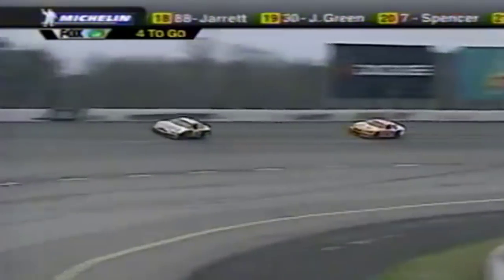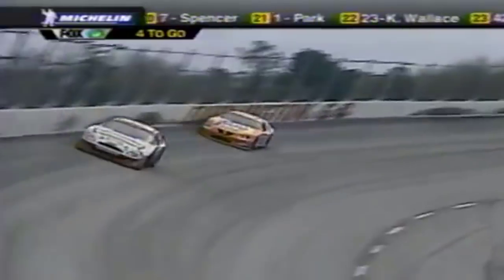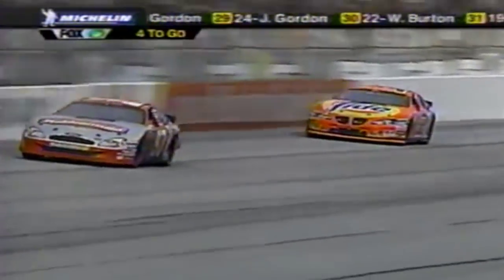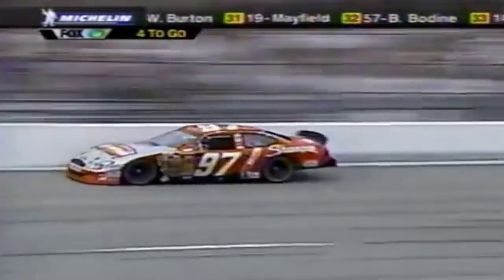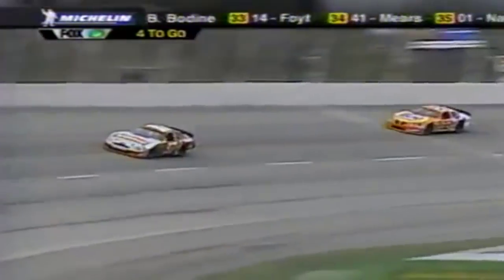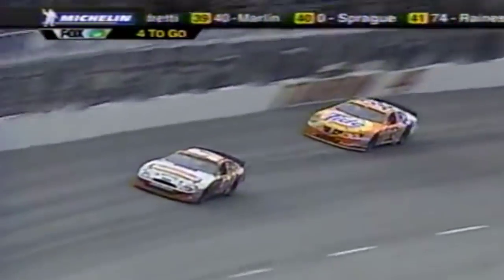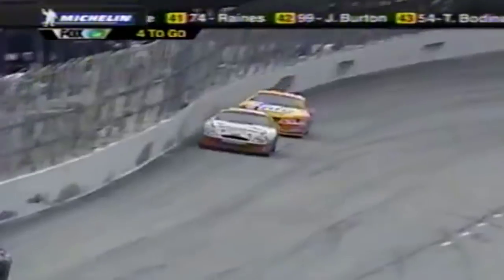Ricky Craven on the hunt, puts the bullseye on the back bumper of Kurt Busch's Ford, closes it down to 2 car lengths. A car length and a half, again eating into the margin off 2. Now up against the concrete come both the leaders. Down the back straightaway, Ricky Craven continuing to close in. Off the end of the back straightaway, Kurt Busch using the inside lane. Now darts up to the top of the racetrack, and Craven again closing in even more in turn 4. Only 3 laps to go. Can Ricky Craven make it happen?